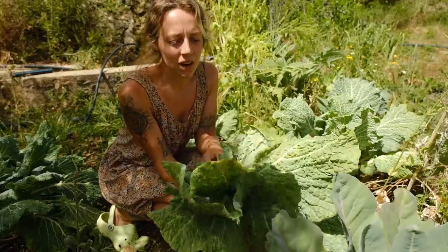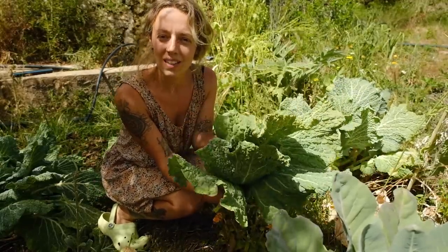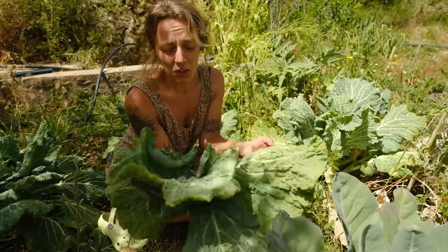That's it for this video. I'm just harvesting some of these enormous cabbage leaves to make stuffed cabbage rolls for dinner tonight. I hope you found this video interesting. It's a little bit different to my usual ones.